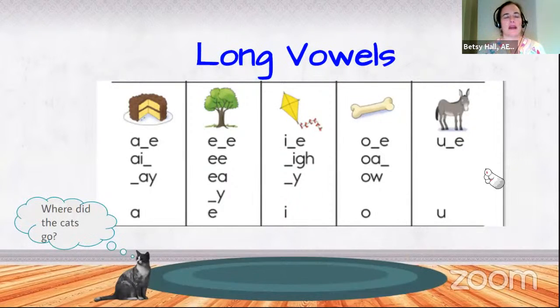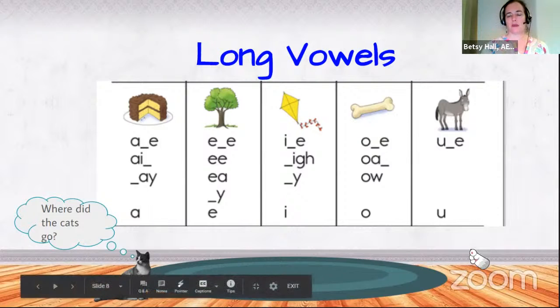And here's just another reminder for the long vowel sounds as well. This is how we have them up in our classrooms so that the students have a reference. So this is cake, tree, kite, bone, and mule, just to help remember.